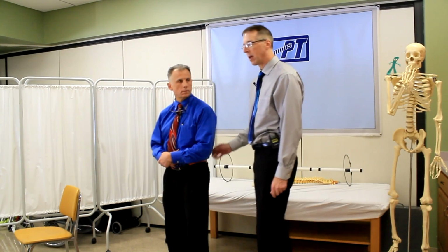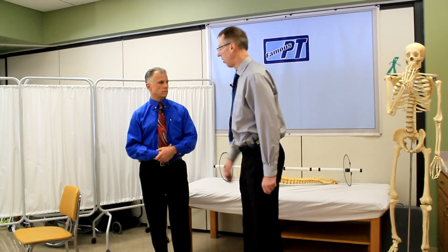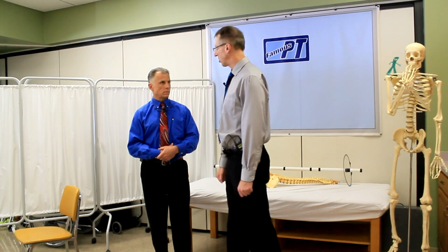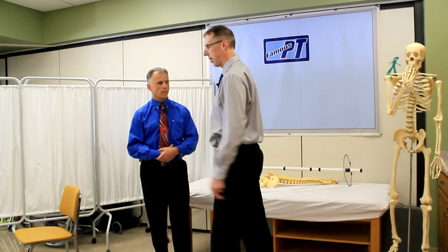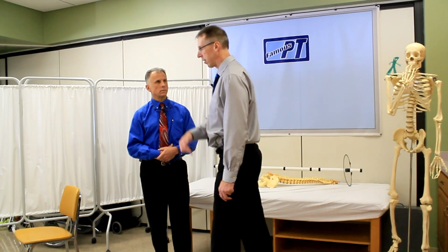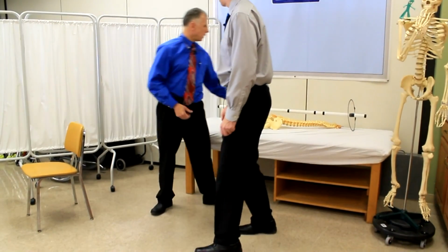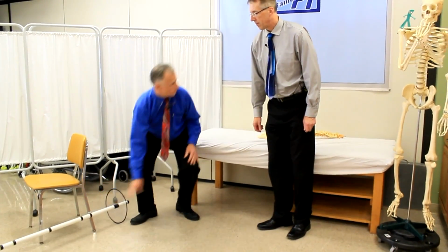So to correct that, really what you should do if you tend to stand like this is bring your shoulders forward, one foot in front of the other, and that'll bring that pelvis forward, and you stand like this. So you normally want to stand like this. You want to bring your shoulders forward, kind of a little bit further over the front of your feet, and that will put your pelvis in the right position.